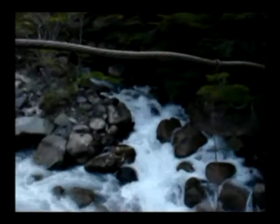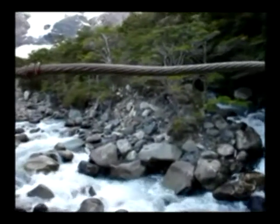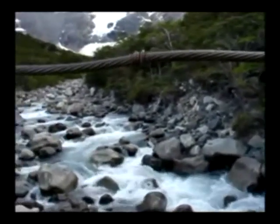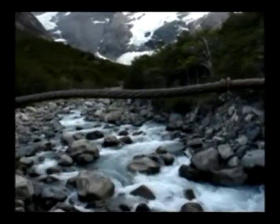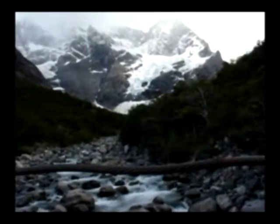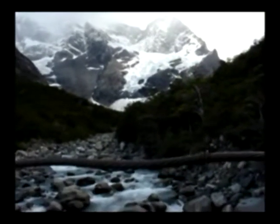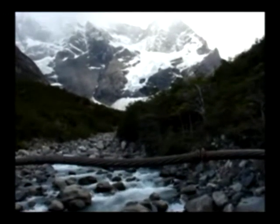Well, I don't know the name of this river. It's probably on the map, but I'm glad we have this bridge to get across, because I'd hate to try and ford, stepping from rock to rock. Up there you can see still the same glacier. That's the way to French Valley. Coming up next, our decision on whether to go to French Valley or the Italian camp.